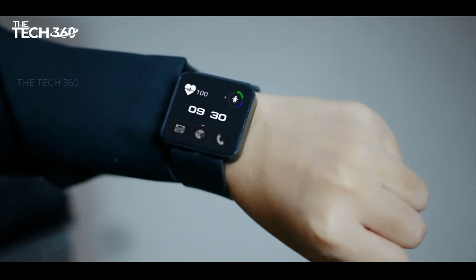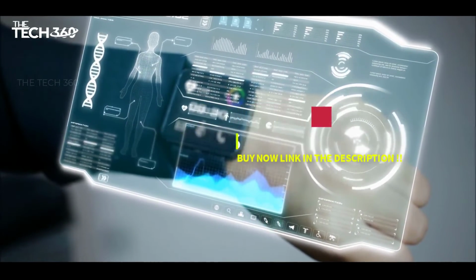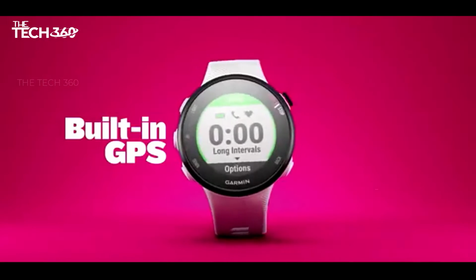Hello there, today we're going to take a look at the 5 best budget smartwatches on the market for this year. First, we're going to show you our 5 best picks, and then we'll talk about what you should look for before buying a best budget smartwatch.